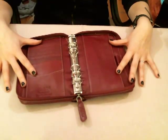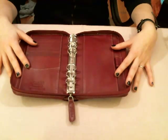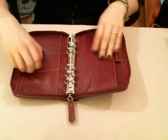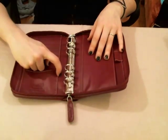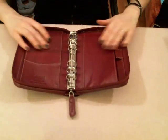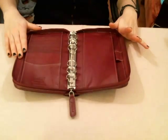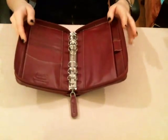Something that I noticed on here that I didn't notice when I was going to purchase it is when you look at the ones that are snap closure, that are not zip, you have pockets here. There are no pockets on the inside here, so you're losing 2 full pockets by getting the zip around. Wish I had known that before. It's still a great buy, but that is news to me.